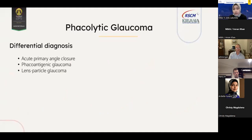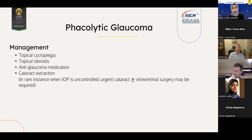The differential diagnosis of phacolytic glaucoma can include acute primary angle closure, phacoantigenic glaucoma that we will talk about later, and lens particle glaucoma. The management of phacolytic glaucoma includes the administration of topical cycloplegia, steroids and anti-glaucoma medications to control the IOP, and lens extraction as the definitive treatment. In rare instances where the IOP is uncontrolled, urgent cataract surgery with or without vitreoretinal surgery may be required.